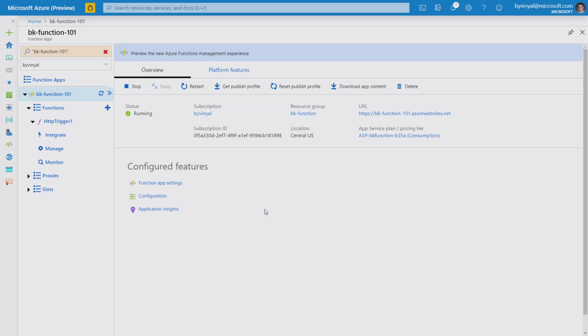So this is something that we built a couple years ago. And when we built this, the framework that we use in the portal to build experiences was not quite there with the stuff that we needed for functions. So this is very much homebrewed stuff, and therefore it's very different from the rest of Azure. And that's been one of the biggest feedback points, that we want to make functions look more like an Azure resource, but keep all of the nice things that we love about the functions UI in the portal.